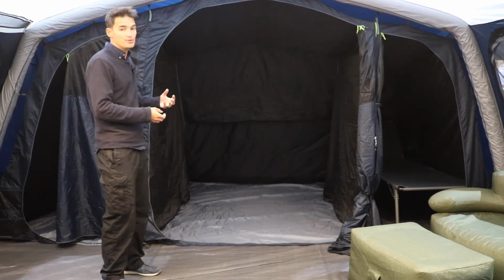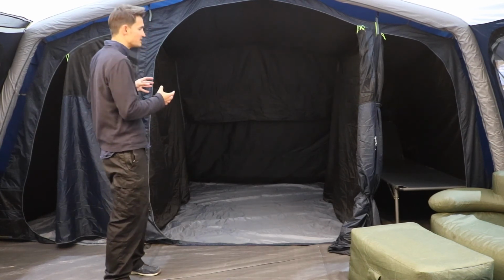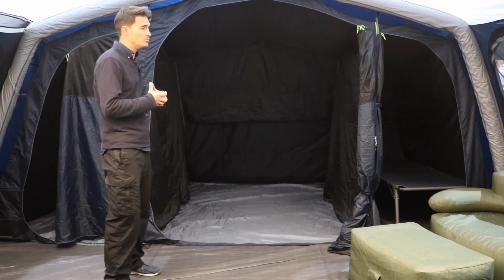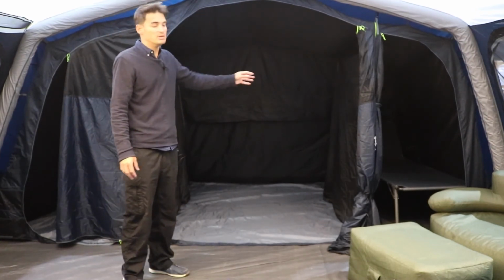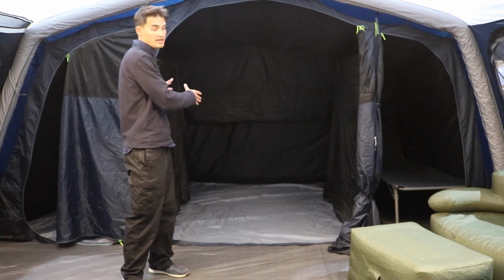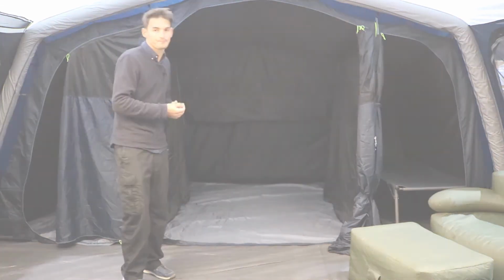We also have 2 zipped dividers. This is a 7-man tent, so we've got space to sleep up to 7 people here. Typically I would say it's probably ideal for 5 to 6 people for more comfort. So we have the 2-3-2 configuration, but you can actually make it into one large space or into a 2 and a 5 space. So it's really versatile to how you want to set this inner tent up.